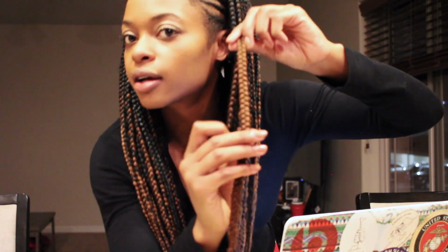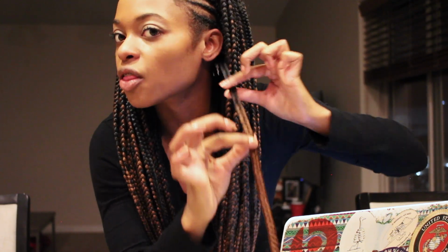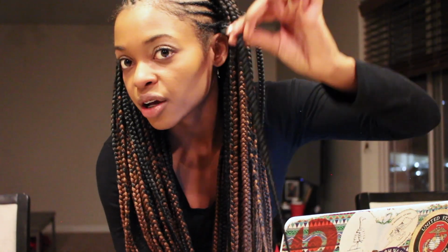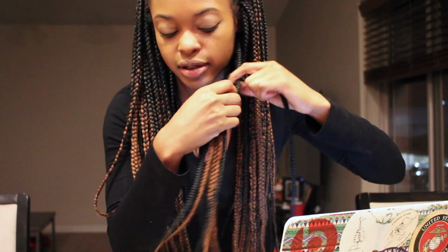So here's a braid, and as you can see, it's very thick and wide, and this is all the 1B30, so it starts off black and then it ombres down to the 30. This is the expression braid. This is all expression, so it goes thick and then it thins out, and I'll hold 2 of them together so you can kind of see the comparison.